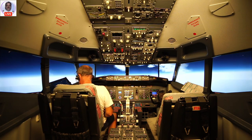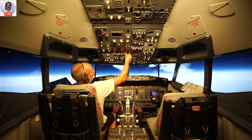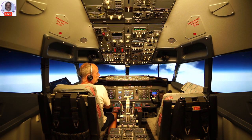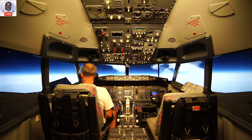So we're at cruise. We'll give him a level off message and kill these signs, let him run around a bit. But at about 65 miles we'll be on descent, so we're not going to be up here that long.